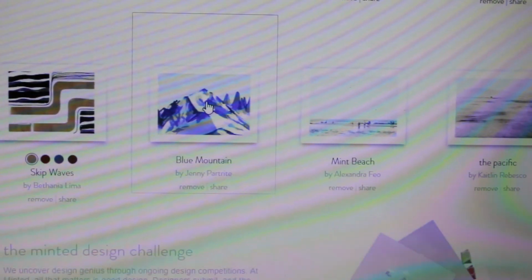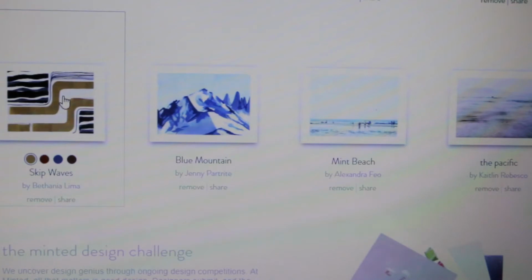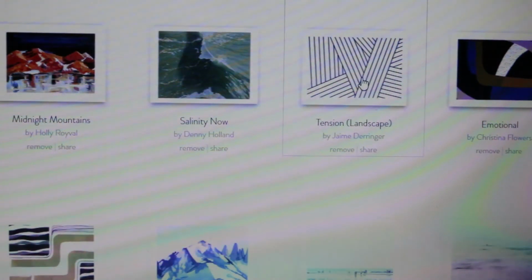This is what Chris came up with. He likes this one, Blue Mountain, which I do like. It's got a lot of pretty blues in it and I like its geometric shape. He likes this one also, Skip Waves, which would go great with the gold and the black, although I fear it might be a little too much gold and black. He liked this one, Emotional. I just picked this one, I think, Tension. I thought that was cool.